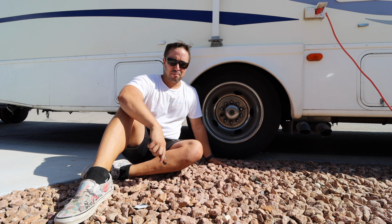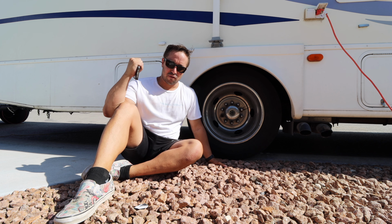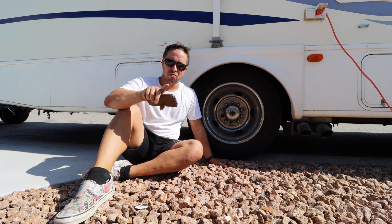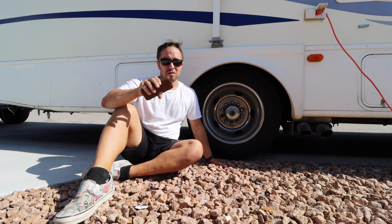Alright, so back to the BLTs of RVing. We got the brakes, which we talked about. Not only the brakes for towing, but also the brakes up front. Make sure you get your brakes checked. That's probably the number one important thing to do, I think. Probably number two, could compete for number one, is your tires.